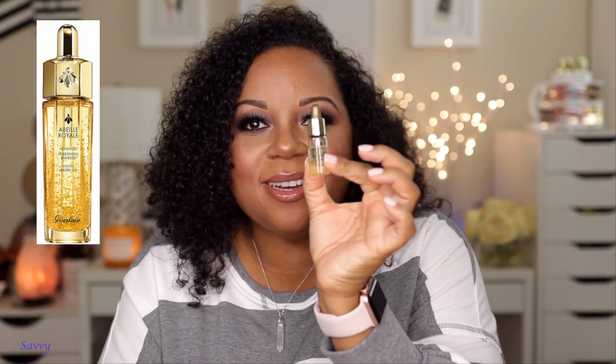You guys know I am all about using some Point Perks eventually. It is Advanced Youth Watery Oil. It replumps, smooths, and illuminates the skin. I really like this. This is a deluxe sample that I got. I applied it in the morning before makeup. I think you can also apply it at night, and I really like how it does smooth my skin.